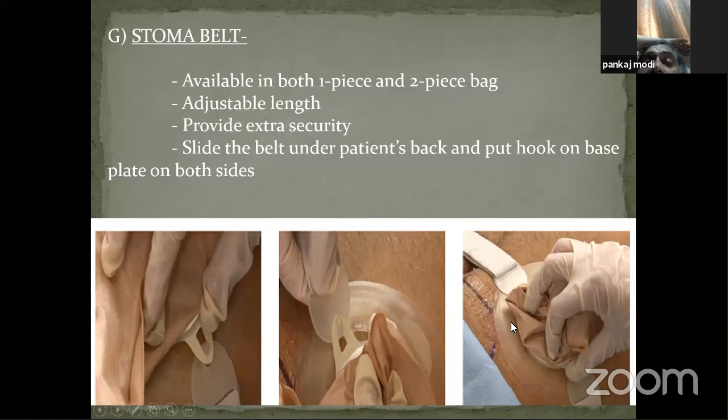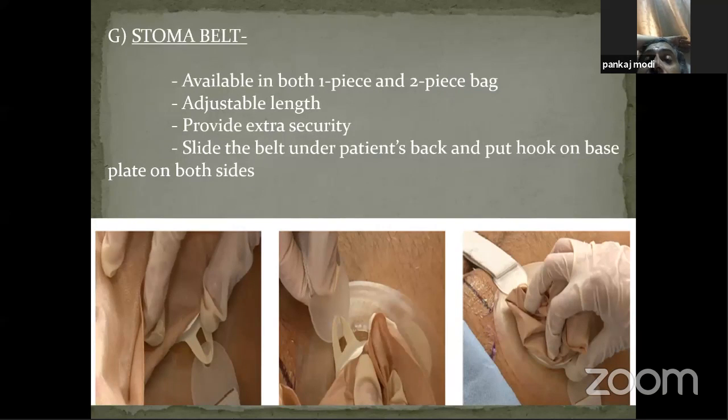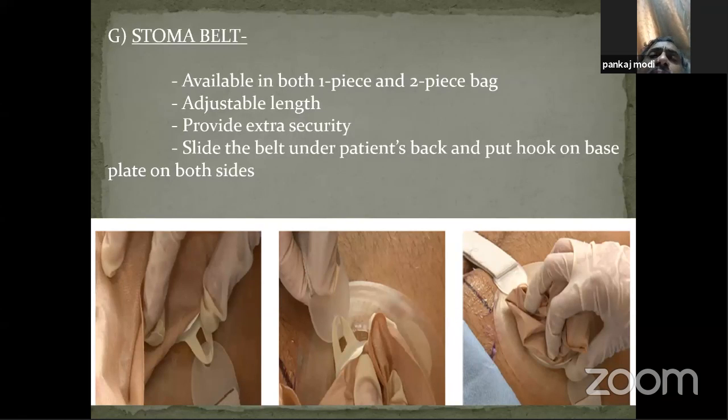And sir, one bag came in which the flange will be non-sticking to the skin. The flange will be there, but it won't stick on the skin. That also can be used in an end colostomy, sir. The point to remember is that a stoma appliance has three parts. One is the bag itself, second is the flange, and third is the material which will keep it in position.